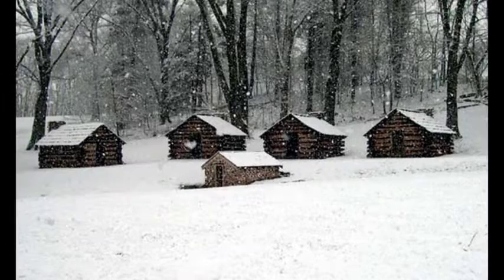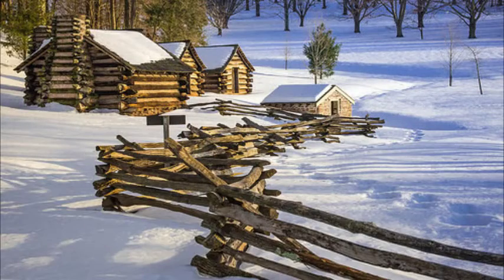Even though the morale and supplies were low, the troops made hundreds of cabins and miles of trenches with earthen mounds. They even built a bridge over the Schuylkill River.